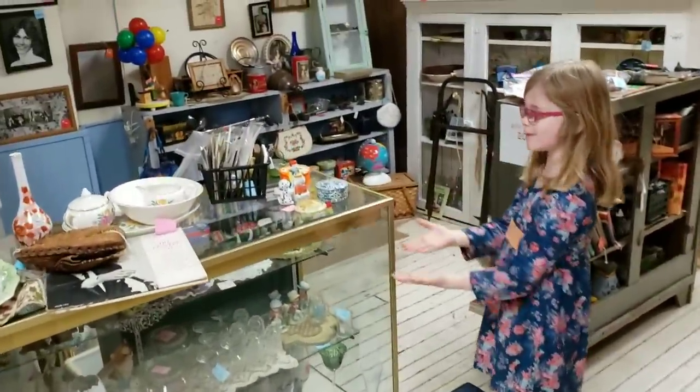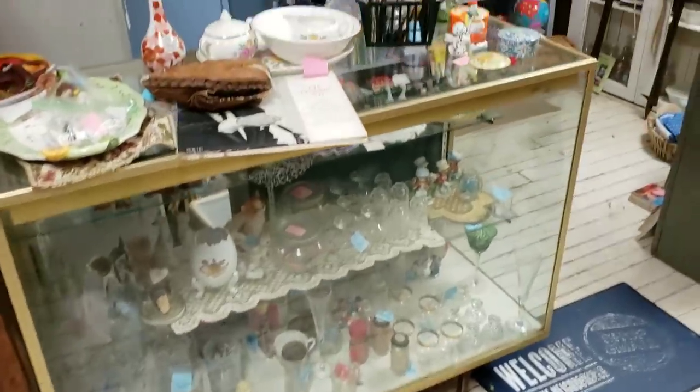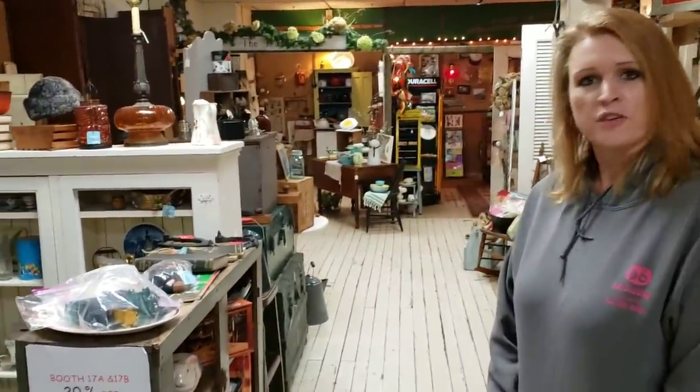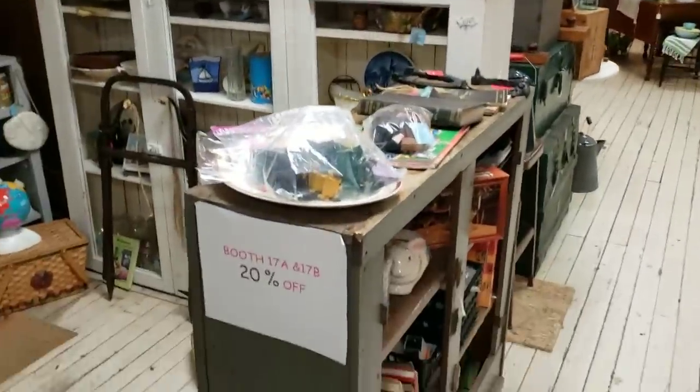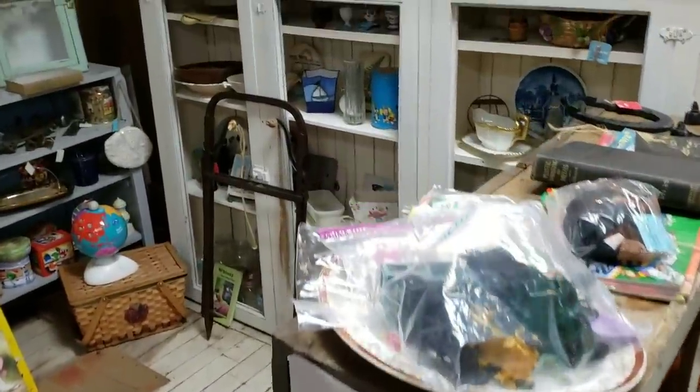This is booth 17. Booth 17 has been with us 5 years. Two friends share this booth together. Again, as you can see, they have a lot of collectibles, primitive.